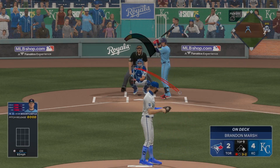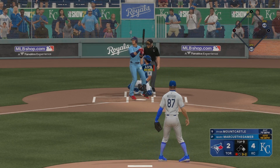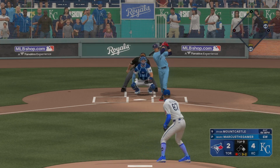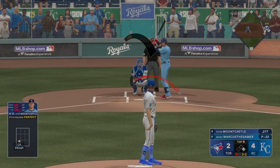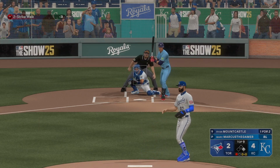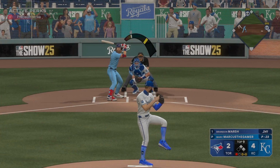That one misses. And now it's 3-2. And it's fouled off. They'll do it again. Foul. We'll see another payoff pitch. The tying run at the plate. And the tying run is on base. Brandon Marsh steps to the plate.